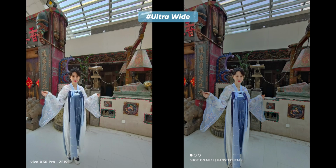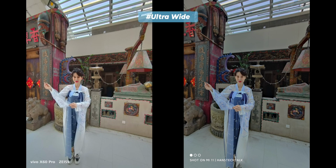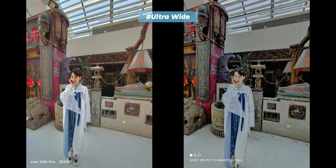Other than these, white balance and skin tone in outdoor environment under bright daylight and in indoor environment under low light changes randomly. Even if details and textures are better on X60 Pro under bright daylight, it's not that good under low light, and actually it jumps back and forth. Sometimes Mi 11 and sometimes X60 Pro manage to process more details.